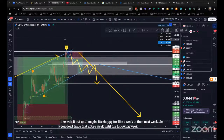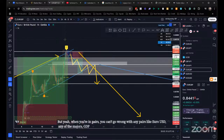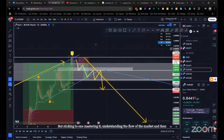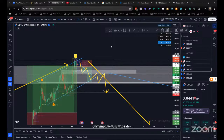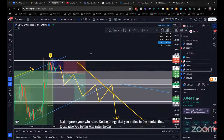But when you're choosing pairs, you can't go wrong with any of the majors like Euro USD, GBP USD, USD JPY, NZD USD. You should be fine with any of those. But stick to one, master it, understand the flow of the market, and then once you understand it, improve your win rates, notice things in the market that can give you better win rates, and better risk to reward too. Risk to reward is very important.